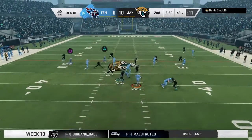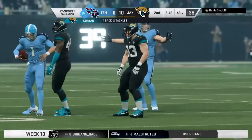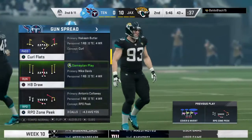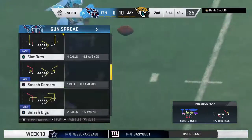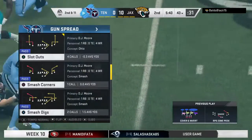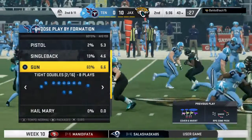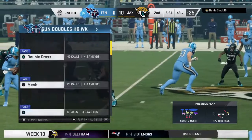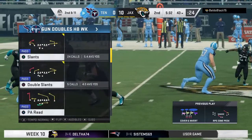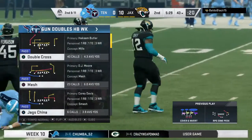Now a fake on the give here as they try the run-pass option. And he's going to have to eat this one as down he goes. Are you seeing what I'm seeing? That's 3 sacks now, and this team came into the game in the bottom 5 in the league in sacks. Yeah, what's going on? It's not been their bread and butter. I don't know. Is a blind squirrel finding a nut, or is this something they can build on? Well, they found some momentum. They found a crack in that offensive line, and they're putting it to good use.